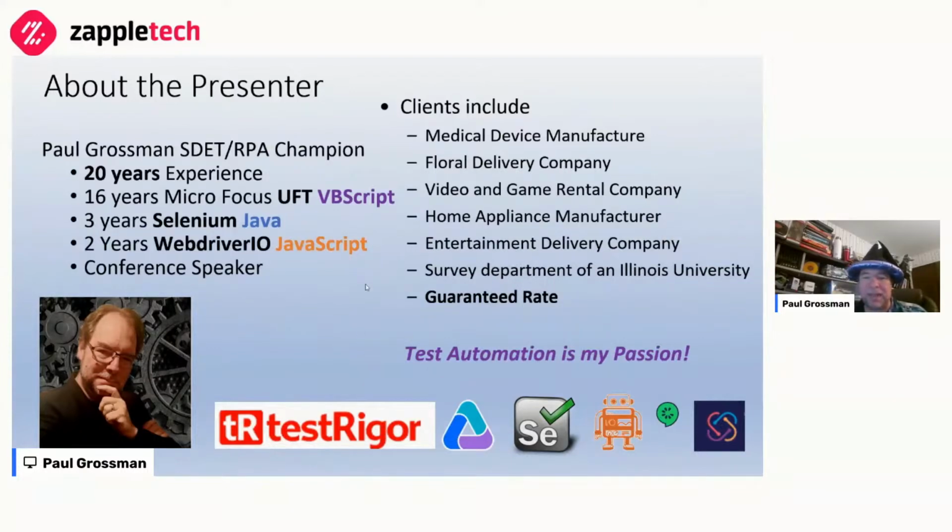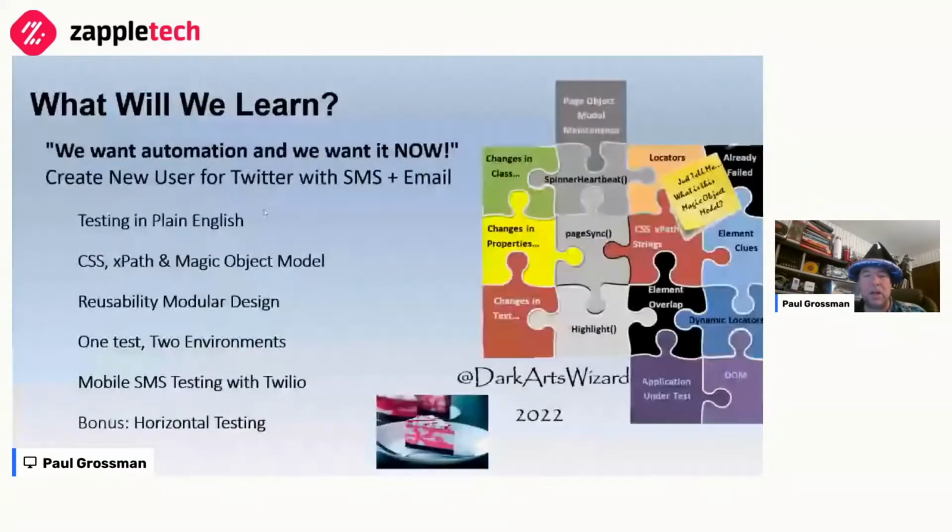Enough about me. I'm going to go over here and talk a little bit about what we're going to learn in the next hour. We want automation, and we want it now. That's what we're going to be doing. So what we're going to do is create a new user for Twitter, get most of the way through, and show off a little bit about SMS and email on that. That seems a little complex for someone just starting and doing some automation. And we're going to show you some of the things, tips and tricks that I learned actually from my programming skills and how they transfer over to a low-code tool like testRigor, which is what I'm going to use for the demos.